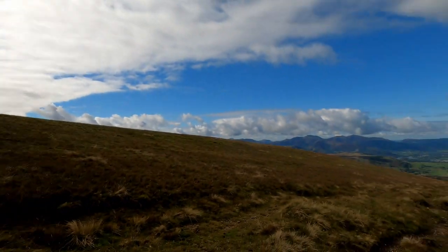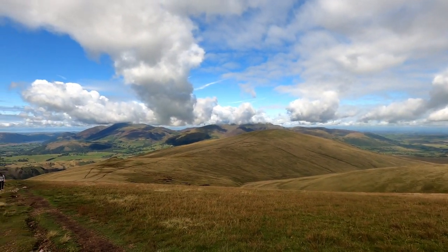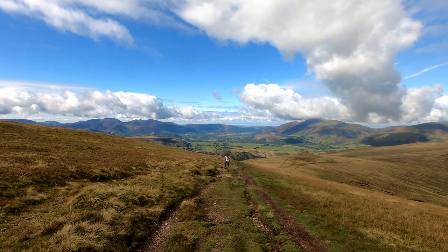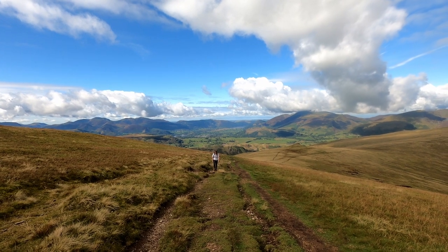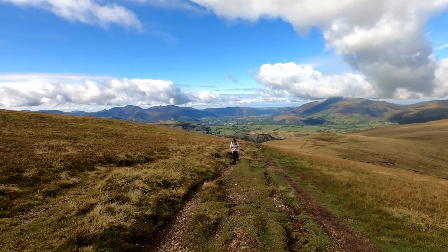Oh, views have cleared up now. Cloud is just hanging on to the summit of Blencathra and Skiddaw. But the views back down towards the corner of Derwentwater and Bassenthwaite. Amazing. Beautiful views. And that's just Tasha. Oh, right, onwards and upwards. Great Dodd, next stop.